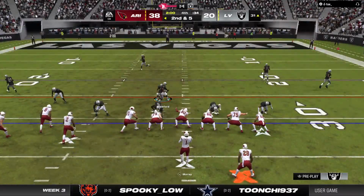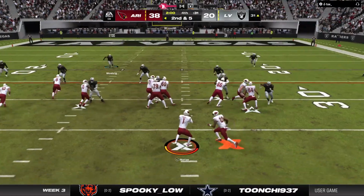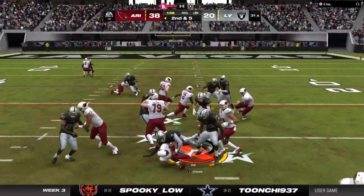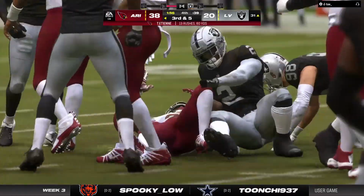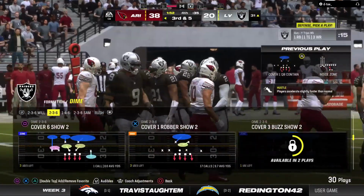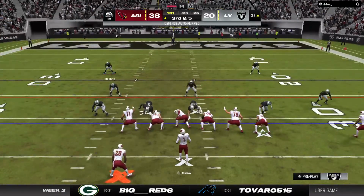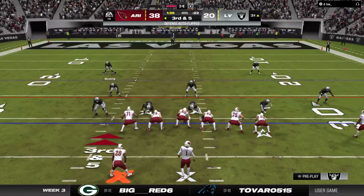From the 31, here's 2nd down and 5. Here's a handoff out of the gun. Looking for a seam, but finding none. He'll get back to the line of scrimmage, and that's it. They'll say no gain on the play there, and now it'll be 3rd down. They'll need 5 on this play to move the sticks.